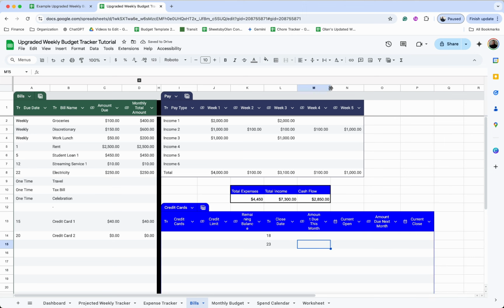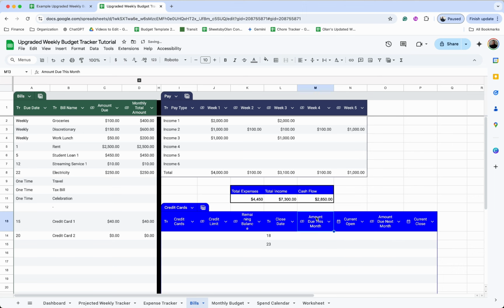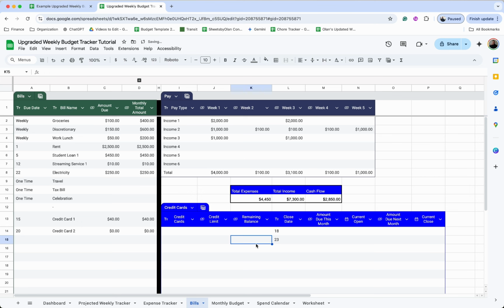Perfect. Now I'm going to make this a little bit bigger so it looks a little bit better for the amount that was cut off. And the same thing here so it looks a little bit better. Perfect, there we go. All right, so now under credit cards, we're going to list all the credit cards that we have. So we'll say credit card 1, credit card 2, credit card 3. Now, if you have an Amex Platinum or an Apple card or anything that has a monthly recurring payment, these are going to be a little bit different of a formula. So make sure to pay attention to that part when I get to it.